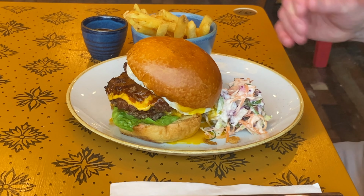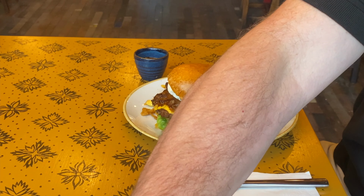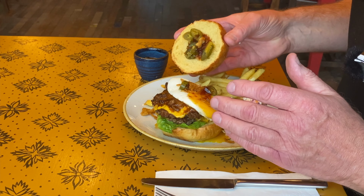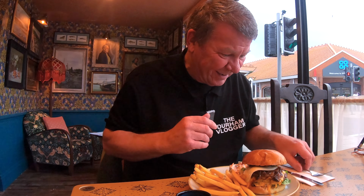Okay, folks, here it is. And I tell you what, it smells gorgeous. It's in a sea of flavours. Let's take a look inside. So we've got an egg there, smash burger, jalapenos, and all the rest of it. How are we going to eat it? That's the thing. Can't fit that in my mouth. Oh yes, you can.